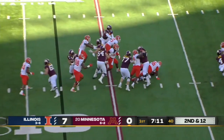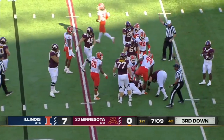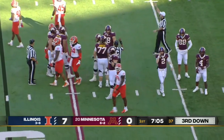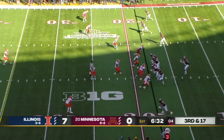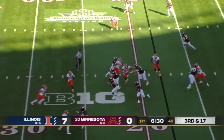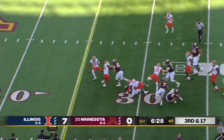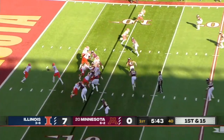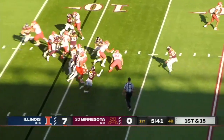Pocket collapses. Morgan lost the handle for a moment and is going to be sacked back inside the 20-yard line. Roderick Perry, Owen Carney. Illinois showing pressure. Now we'll back out of it. And a conservative call is Bucky Irving. That's a lot on the line of scrimmage. Brown, the running back. Peters back in at quarterback.